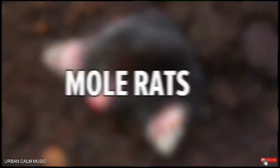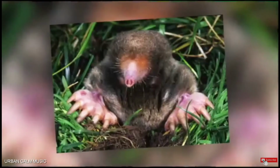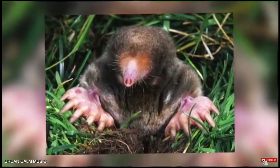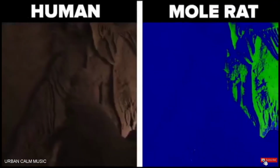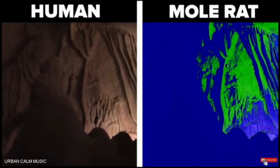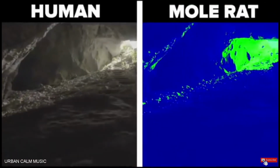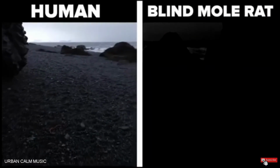humans. Mole rats. Mole rats live underground, so they don't have to use their eyes very much, but they can detect the difference between light and dark. Unlike moles, mole rats do have tiny external eyes. This allows them to see some colours, for example blue and green. However, they can't see red. Of course, this does not apply to the blind mole rat, which can't see anything.